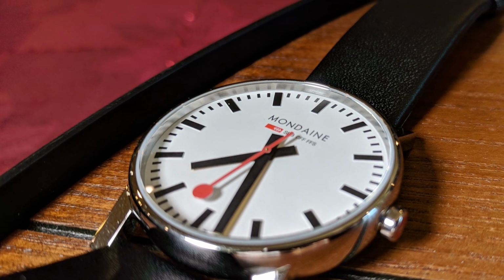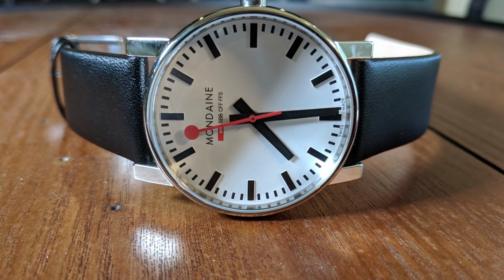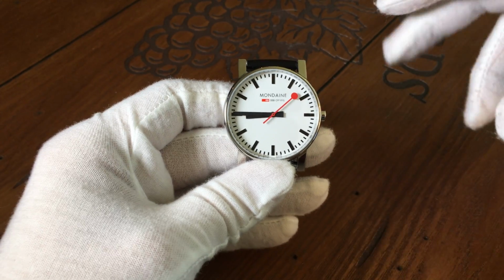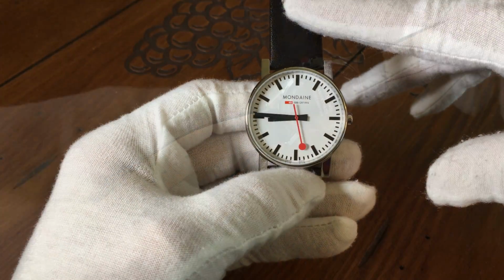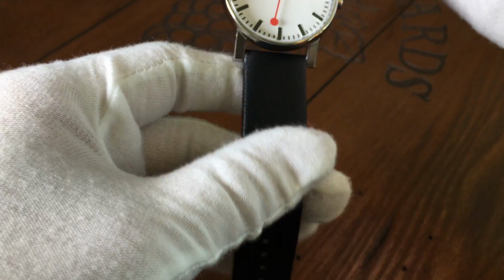Mondaine has a lot of different sizes and a lot of different models with different complications. I might take a look at the stop-to-go model, which mimics the action of the real Swiss Railways clock. In short, the Mondaine EVO is a nice affordable Swiss watch. Not only does it have an iconic recognizable design, but it has a great horological history as well.